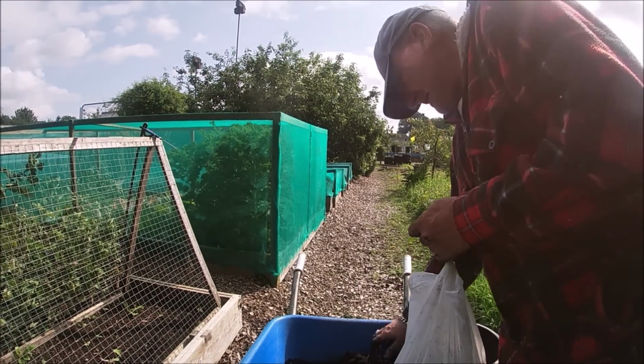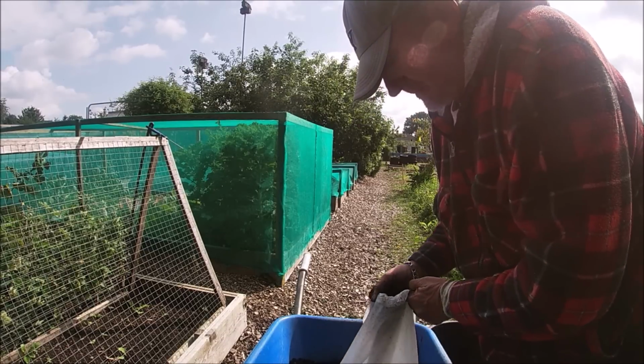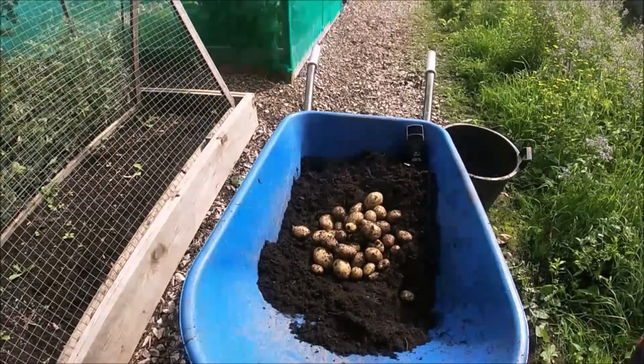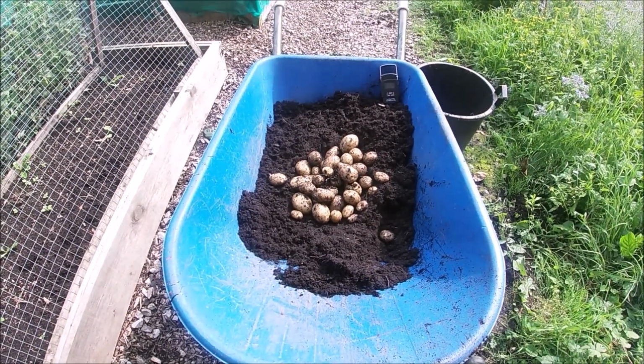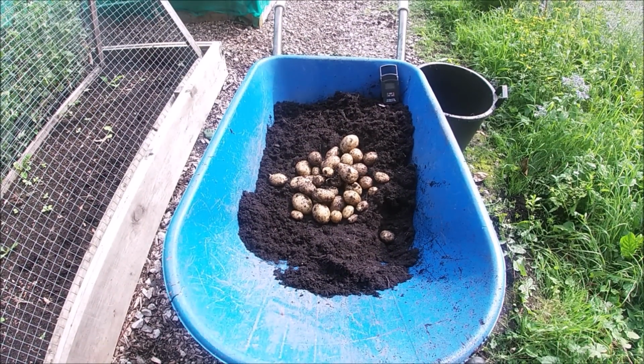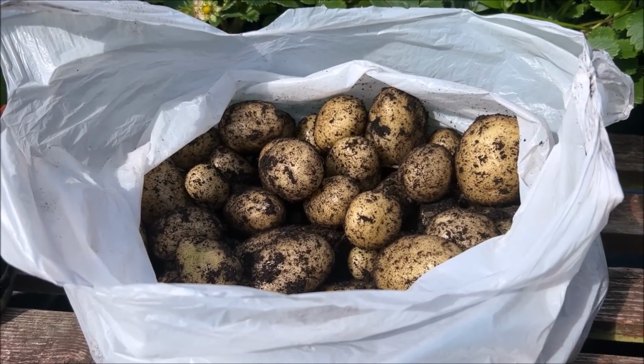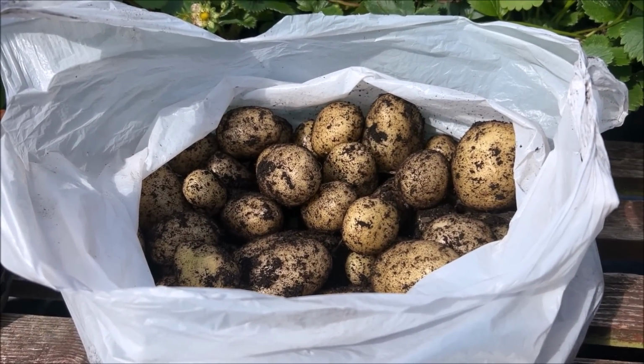Tip them out into the barrow. There we go. First reveal. 3.5 pound of Wilja. So there are these Wilja potatoes.